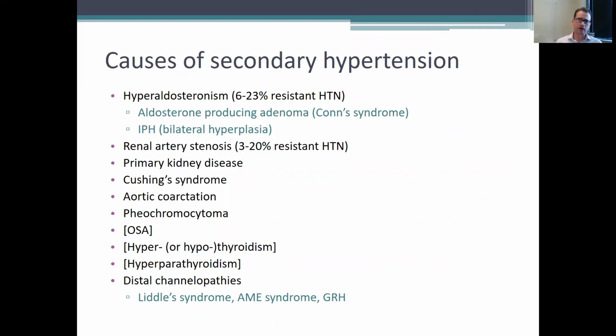So we're not going to go over all these today. We could do a whole talk on secondary hypertension, but these are some of the things that should be running through your head. The two most common causes of secondary hypertension are hyperaldosteronism and renal artery stenosis. Primary kidney disease is there as well, although most people in this day and age will have had some baseline screening for CKD, either a basic metabolic panel or urinalysis.